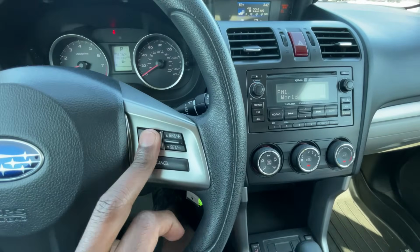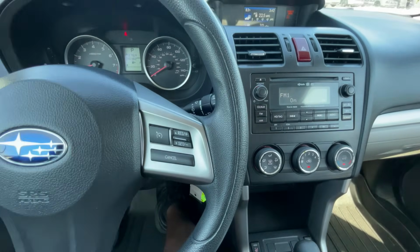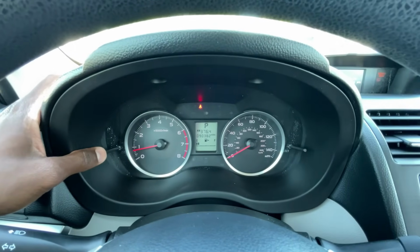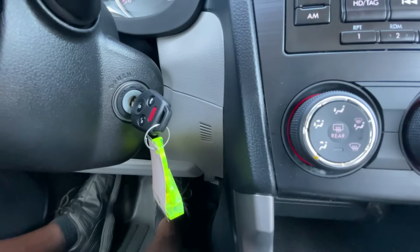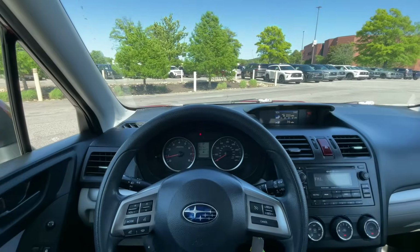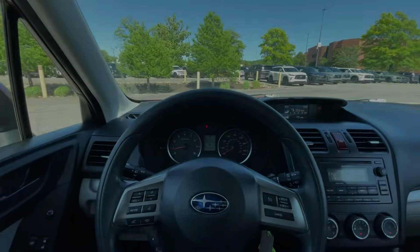Cruise controls here, you can turn that on or off, set the speed there, cancel, and then you can change your trips with this button over here. There is the key. And next, let's go ahead and take this 2015 Subaru Forester out on the road for a test drive.